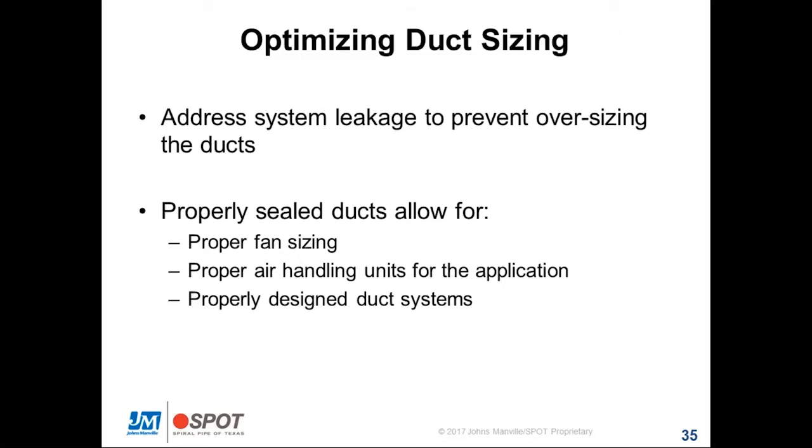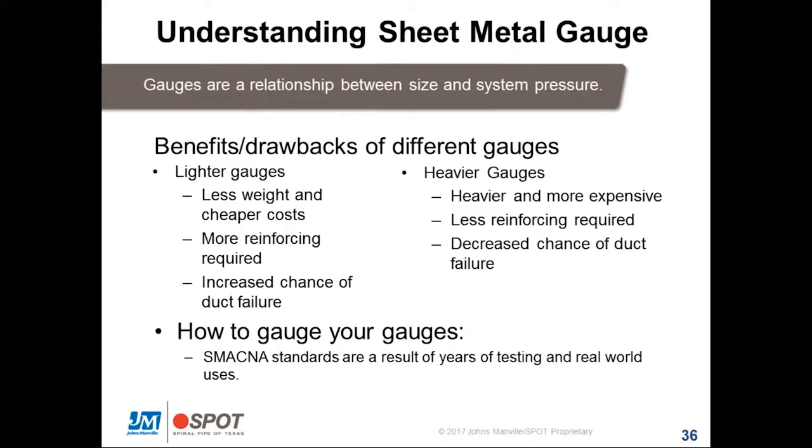Sheet metal gauge is a relationship between the size of the duct and the static pressure in that system. The goal of a properly designed duct system is to use the lightest gauge metal, which of course is going to be less expensive, without allowing duct failure. The benefits to the lighter gauges are less weight and a cheaper cost. Offsetting that a little bit is sometimes more reinforcing is required to keep that ductwork from failing.